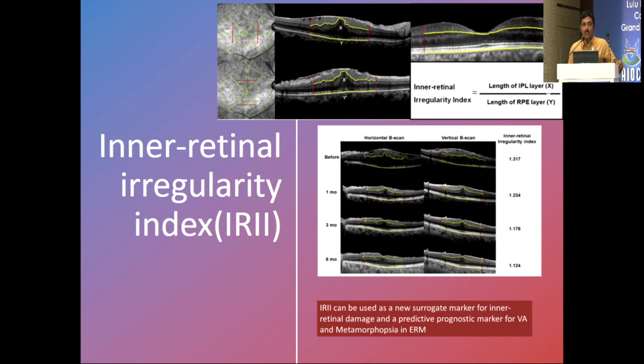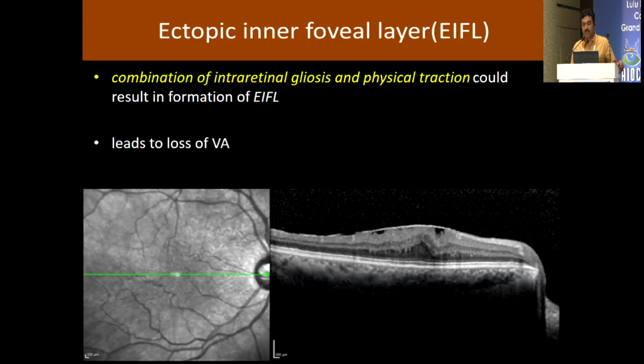Another index which has been described is the inner retinal irregularity index, which is basically nothing but you measure the inner plexiform layer and the RPE layer length. If you take the ratio of these two, it gives the value of the inner retinal irregularity index. This is a significant biomarker and predicting factor: post-surgically, if you look over a period of 6 months, the inner irregularity score increases and it tends to have a good outcome in these patients.